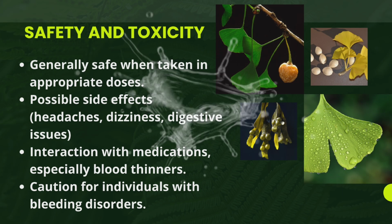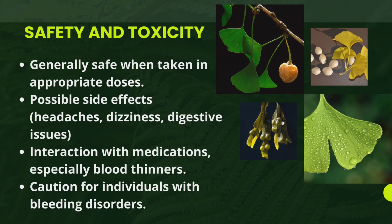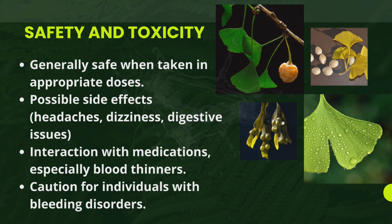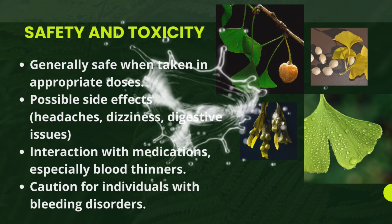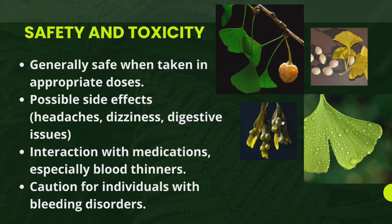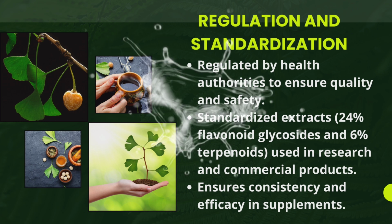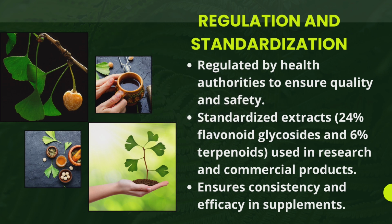While ginkgo is generally considered safe when taken in appropriate doses, it can cause side effects such as headaches, dizziness, and digestive issues in some individuals. It's important to be cautious, especially if you're on blood thinners or have a bleeding disorder. Ginkgo supplements are regulated by various health authorities to ensure quality and safety.